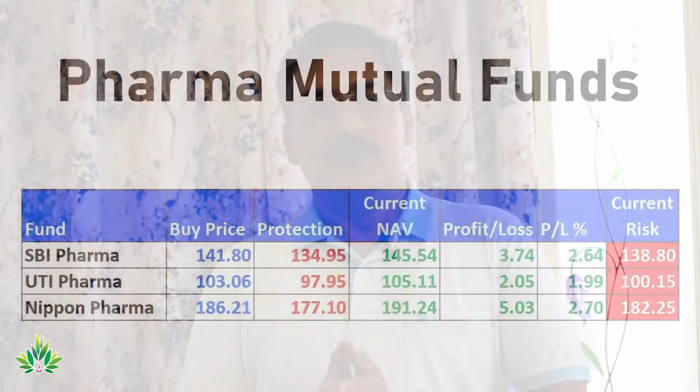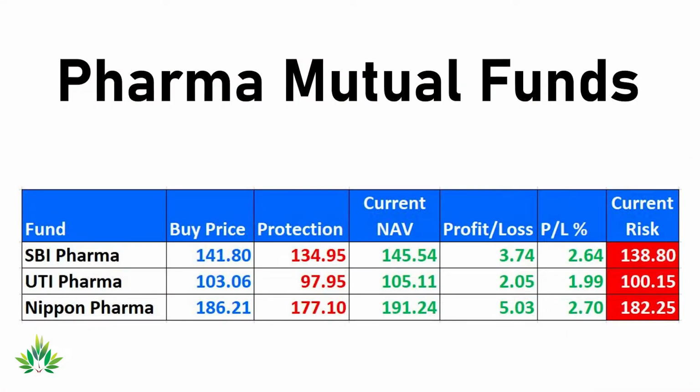That is, suppose we are investing 100 rupees into a fund that we discussed, and that fund does not go in the direction we wanted. We buy a fund, it has to go up. Instead, if it starts going down, at what level will we get out of that fund so that we protect our capital? That is called the risk. So we will see how these funds, if we had invested, have performed. These are the list of funds which we discussed, one each from Nippon, SBI and UTI.